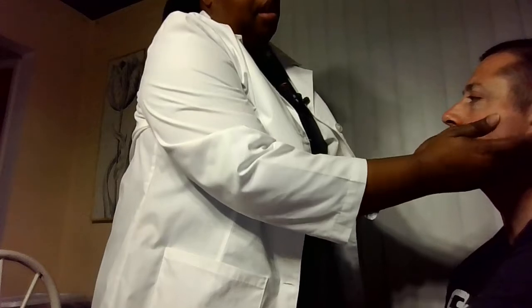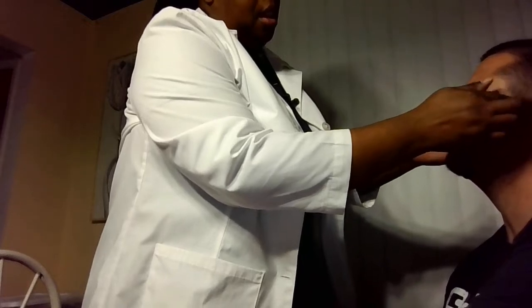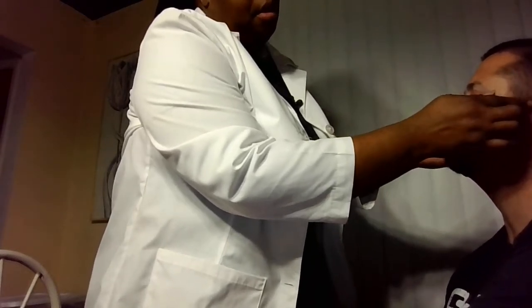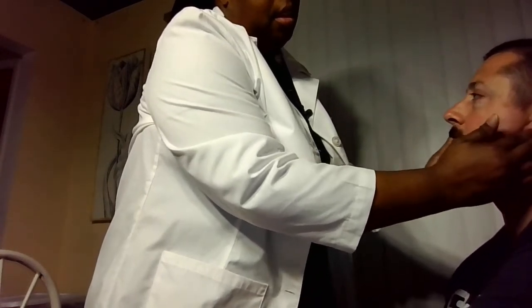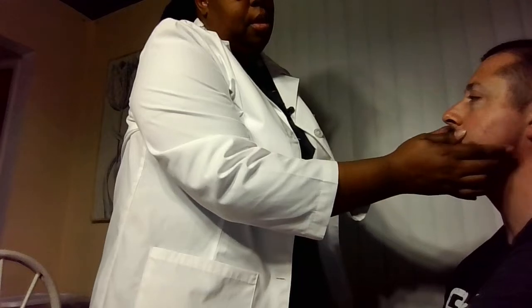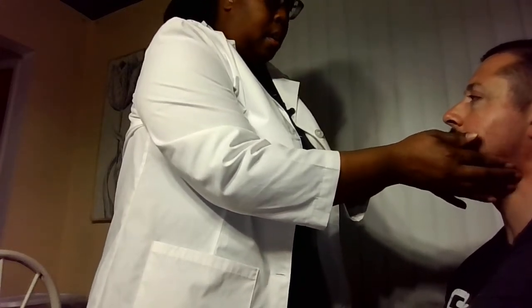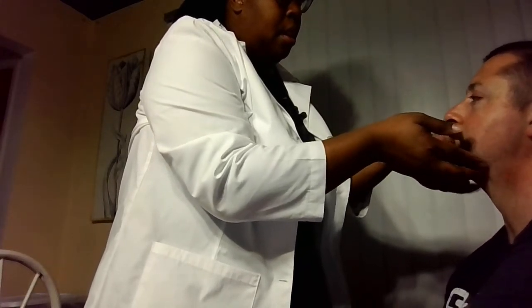And as we finish up here, I'm looking at your neck. I'm making sure your trachea is nice and midline, that there's no deviations. And now I'm going to palpate for your lymph nodes. So I'm using the pad of my 3 fingers, and I'm just going to go in a nice circular motion. I'm going to palpate in front of your ear. I'm going to palpate behind your ear. I'm going to come down, check those tonsils. I'm checking for any bumps, any enlarged lymph nodes, mandibular.